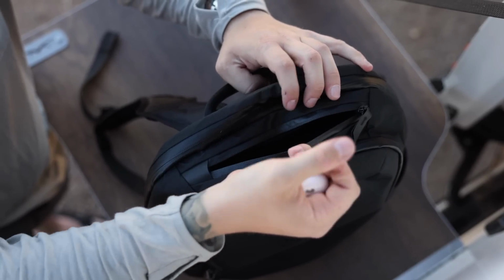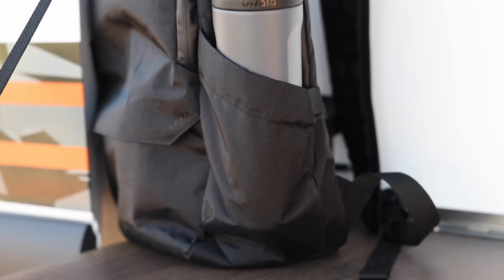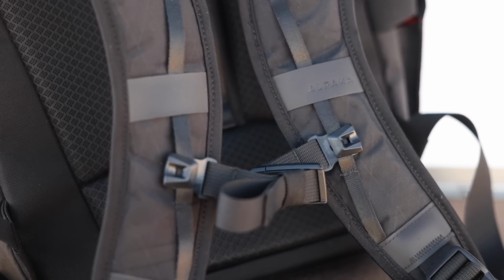And again, it has two exterior water bottle pockets, which fits basically any water bottle. We've got weatherproof fabrics on here, YKK AquaGuard waterproof zippers. They are also lockable on this bag. And again, we've got loops on the shoulder straps, that way you can attach modular slings or other Alpaka accessories.